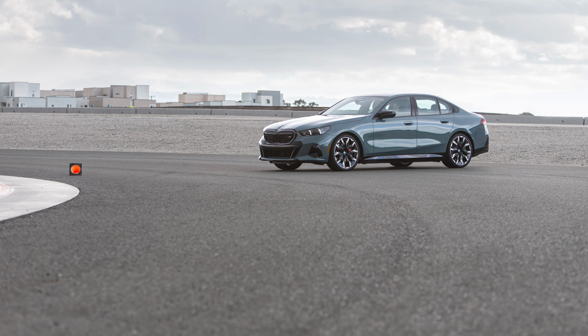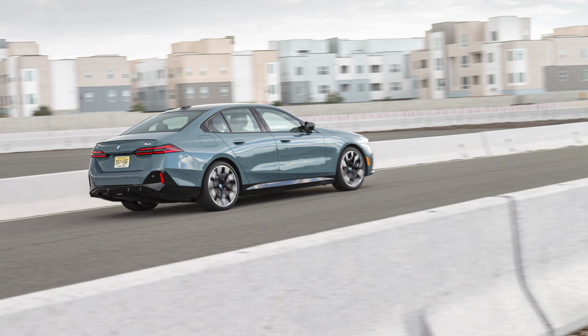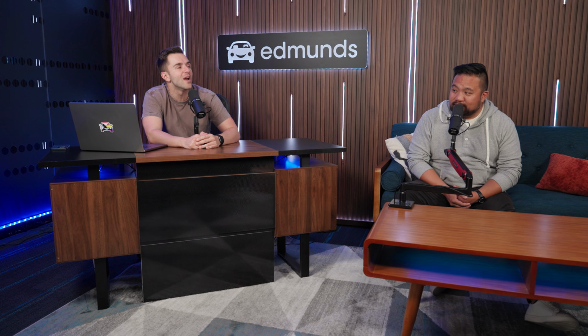It has 593 horsepower, all-wheel drive. It did 0 to 60 in 3.6 seconds and an 11.5 quarter mile. This thing rips. That's also fast.